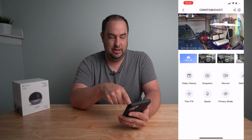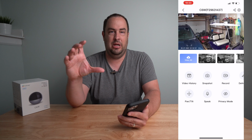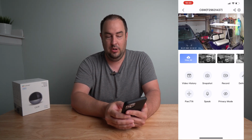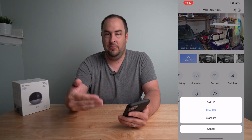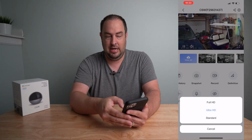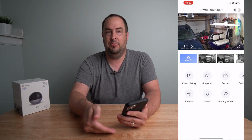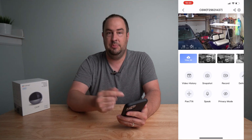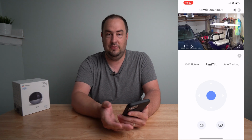On here, you can see the video history and the scroll bar up here, as well as you can tap in and get a better view of that. You can take a snapshot of what's going on. You can record if you wanted to. You can change the definition of the video. So you can go to full HD, Ultra HD, which it's on right now, and you can go back to standard if you wanted to, depending on what you wanted to see. You can do privacy mode, which basically takes the lens and covers it up so you can't see what's going on. You can speak to the person that's there and talk back and forth. And then you can do pan and tilt here. And it gives you the joysticks.